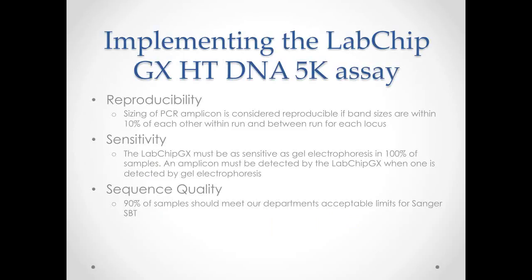Okay, so moving on to how we actually went about implementing the lab chip into our laboratory. The lab chip underwent an extensive validation process before implementation. This was particularly important for the 5K assay, as it was to replace our gel electrophoresis for all Sanger sequencing assays, as well as play an important role in our NGS workflow. So to be implemented, the LabChip 5K assay had to meet our acceptable criteria for reproducibility, sensitivity, and sequence quality.